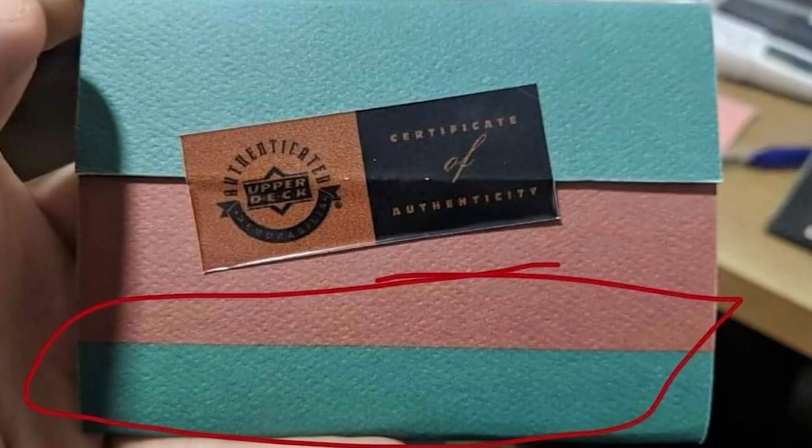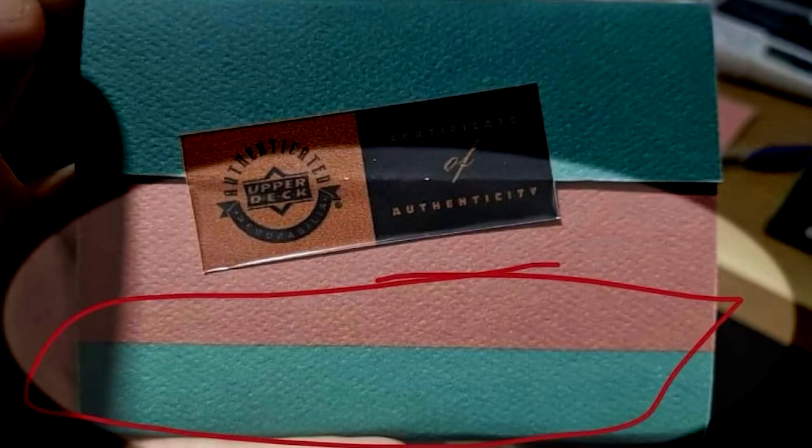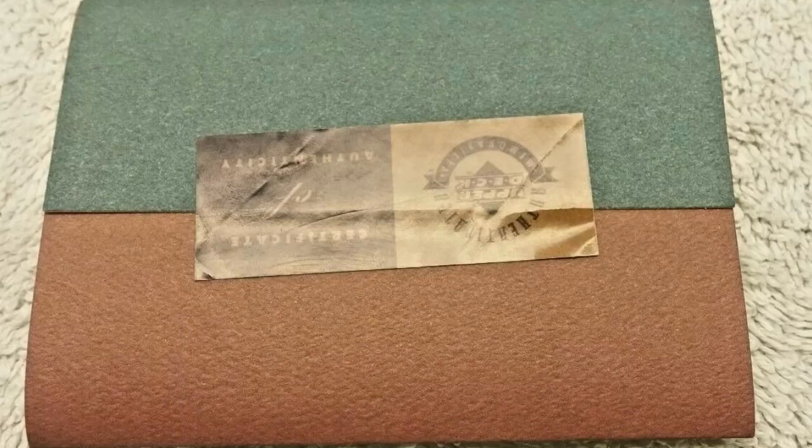If you look at that COA, you see how the red doesn't go down all the way to the bottom. This is supposed to be one color, green up top and red all the way down. If you look at a real Upper Deck certificate, you see how it's only green and red? So when they printed these certificates out, they misprinted the bottom.